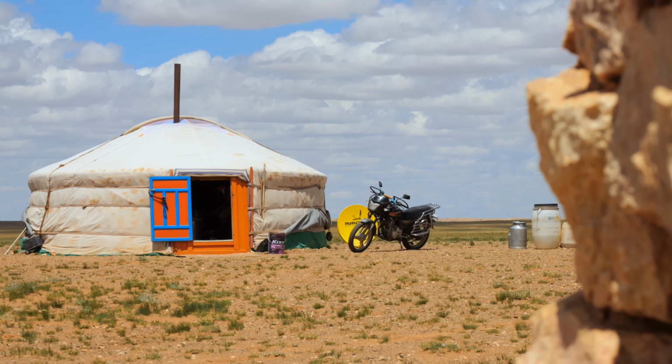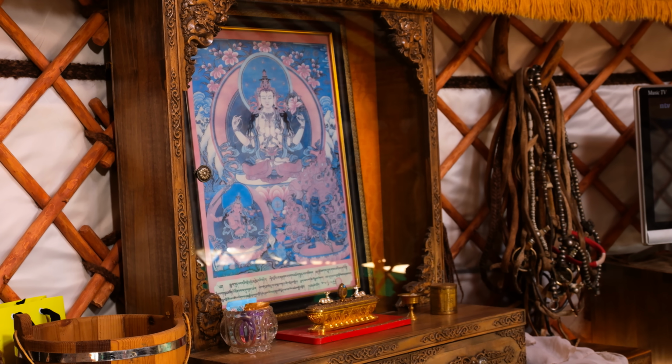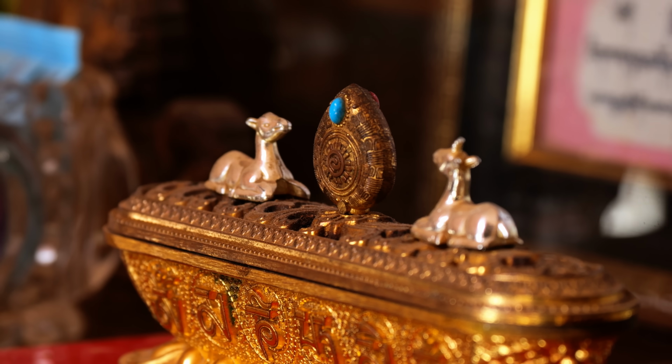They want to settle down someplace and dig a well. Once they have water, they want to plant their own vegetables and also trees in the Gobi. So if you have this permanent home, would you always be able to be with your child? Yeah, of course.